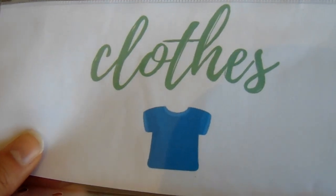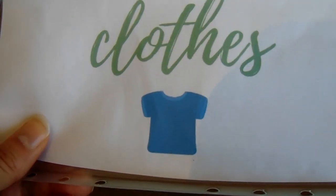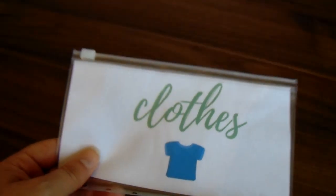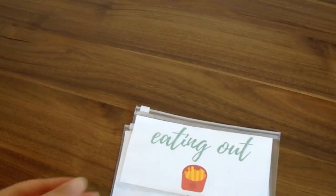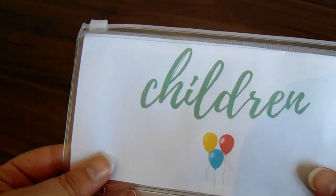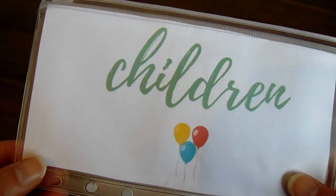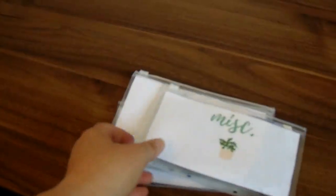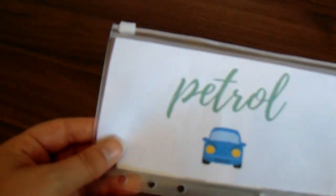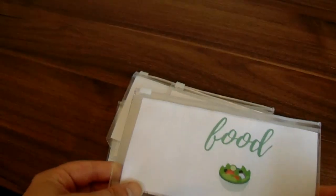I've not done a proper no spend really for ages. I track my no spend days all the time, but to do an actual no spend has been a while. So they are my 6 variable expenses that I use cash envelopes for, and we will see how that goes, and obviously I will update you next weekend after week 1. So there we go, there they are.